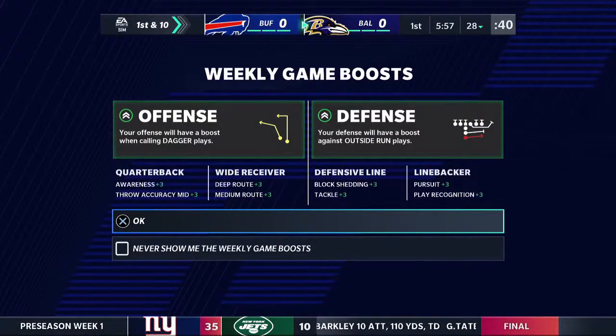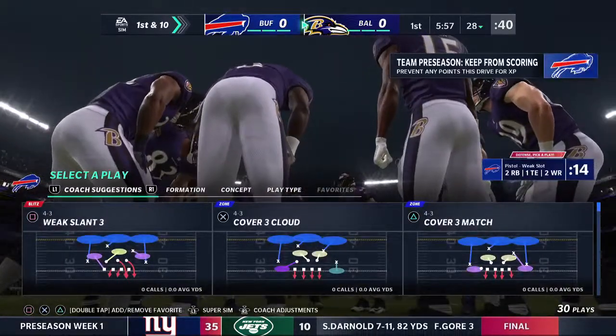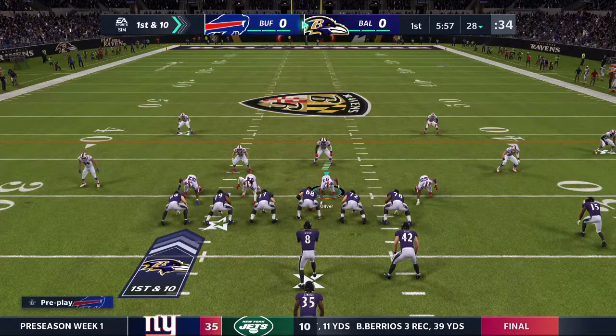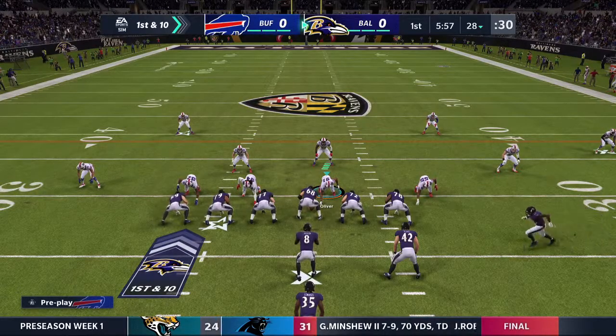Led the league in touchdown passes with 36 last season. Set the all-time record for rushing yards in a single season for a quarterback at over 1,200 yards. And he led his Baltimore Ravens to a 14-2 regular season mark. Best in the NFL. The sky is the limit for Lamar Jackson.